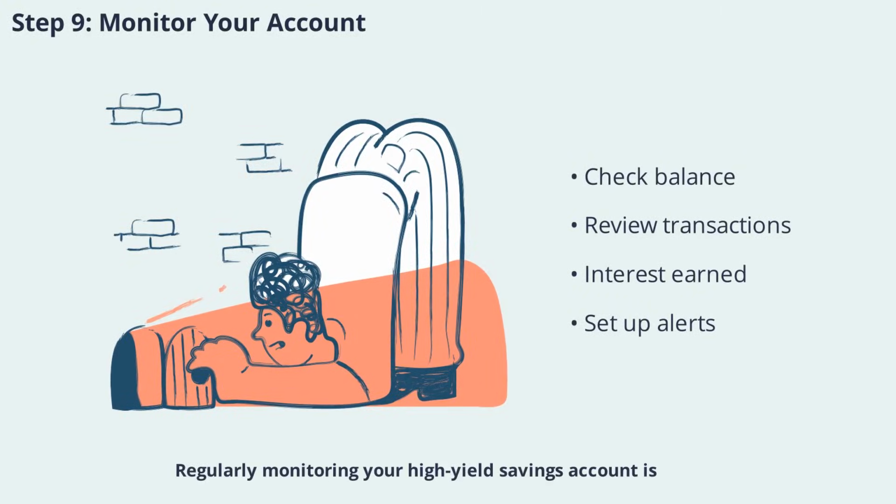Regularly monitoring your high-yield savings account is important to ensure everything is running smoothly. Check your balance, review transactions, and make sure you're earning the expected interest. Many banks send alerts for deposits, withdrawals, or unusual activity, so take advantage of these features. Staying on top of your account helps you catch any issues early and keeps you focused on your savings goals.